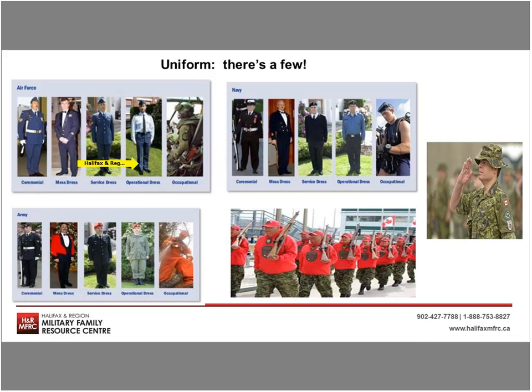Operational dress is worn during operations. These might be the ones that you see more often. The Navy wears combat dress, the Air Force wears flight suits, and the Army wears field combat dress, also known as CADPAT, or Canadian Disruptive Pattern. The picture on the right of the slide shows the CADPAT, or Canadian Disruptive Pattern. The picture that my pointer is pointing at is the old olive green uniform. This information, again, is taken from the Canadian Armed Forces 101 for Civilians, and just hasn't been updated to include the CADPAT.